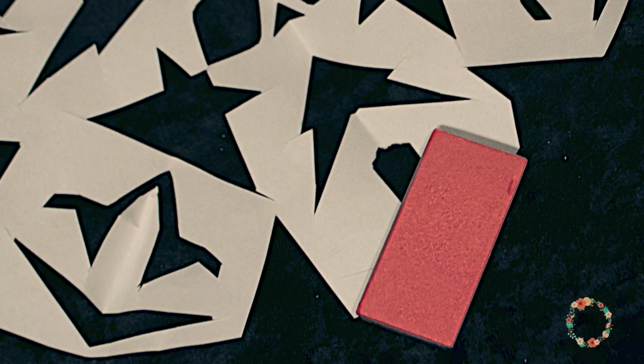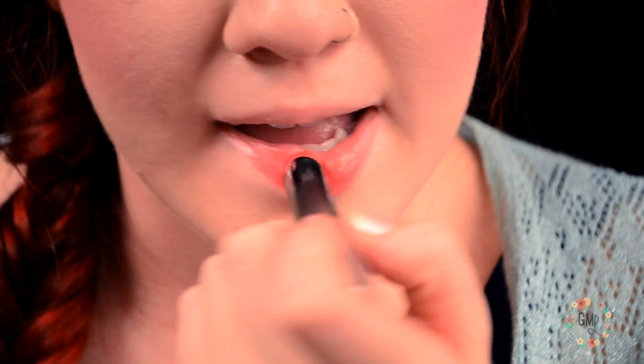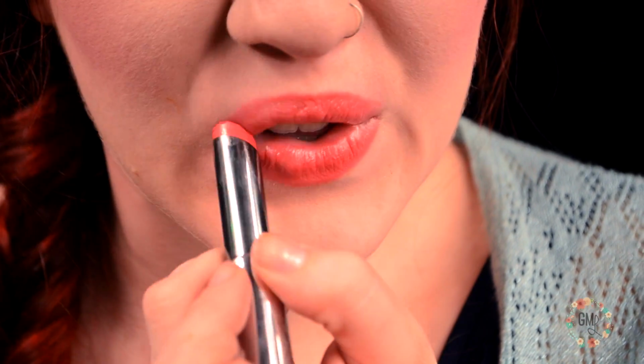We will be using Shy Blush to put on the apples of our cheeks. And the True Dimensions Wild About Pink for our lips. And voila! A look fit for a queen.